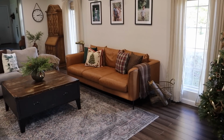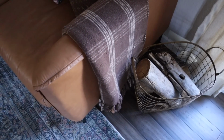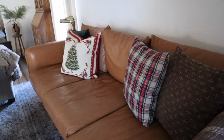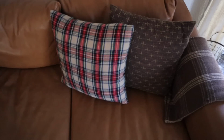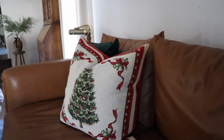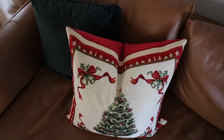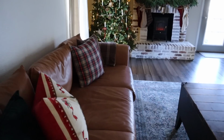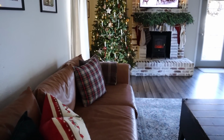Moving through the rest of the room, starting with the center of the room here, I do have a lot of pillow covers this year, most of which came from Amazon again. Like this plaid one here came in a set of 2 from Amazon, and along with that brown one as well. I also have that brown plaid throw blanket in my Amazon storefront too. And then this Christmas tree pillow is one of my all-time favorites. I ended up picking this up this year at TJ Maxx. I am obsessed with it. I love it so much. I think it's such a great classic Christmas staple.